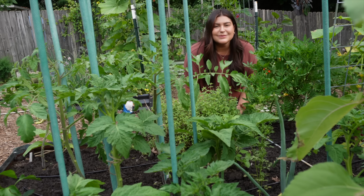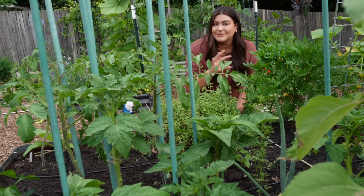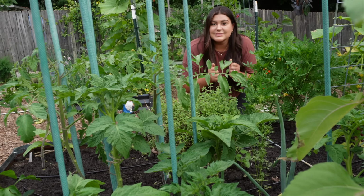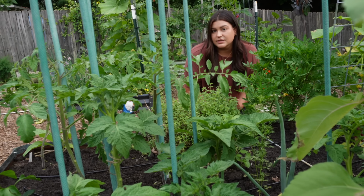More just like a little snack for your plants throughout the season, just to add a little bit more support for them. If you're somebody that plants really densely like me, like you can see with these tomatoes, I planted them really densely. I like to make the most out of my space and just kind of crowd things together. And since I'm crowding things together, I don't want them competing for nutrients. So that's another reason that I like to fertilize.